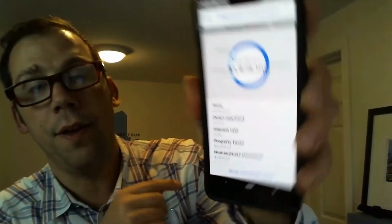$1,978 per month is going to be your mortgage. That's going to include your property taxes and your insurance and all that kind of stuff. All right, so that's the first thing: figure out what your actual payment's going to be. So what I'm going to do now is share my screen.